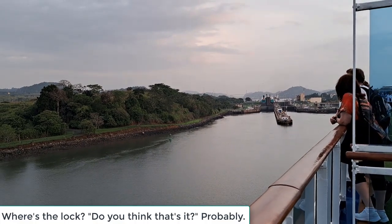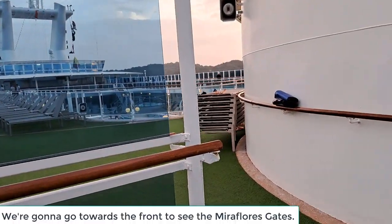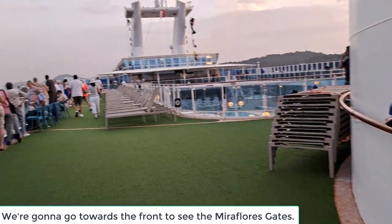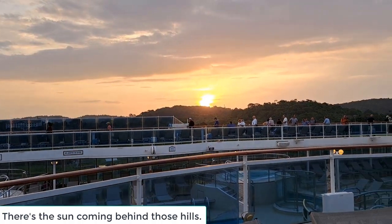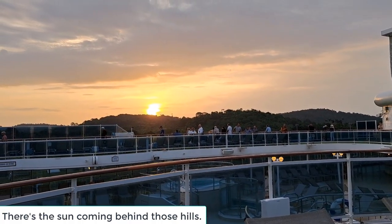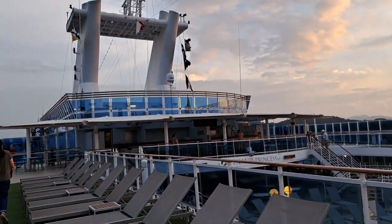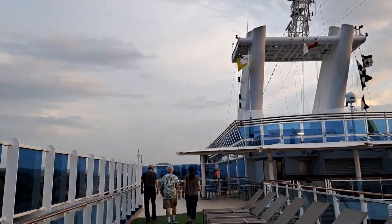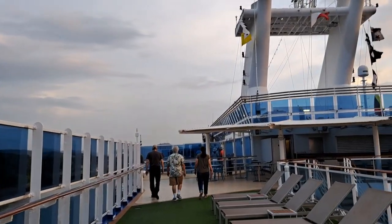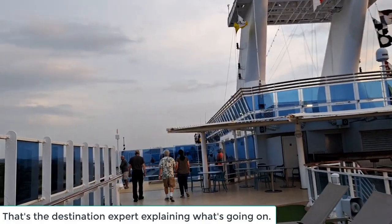That's it, probably. We're gonna go towards the front to see the Miraflores gates. There's the sun coming from behind. The two gates are solid, six feet thick, with bridges across the top. Let's ask the destination expert to explain what's going on.